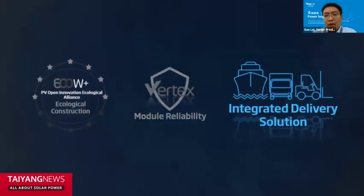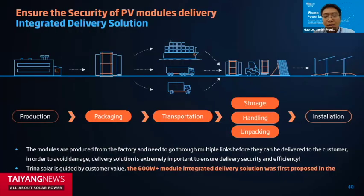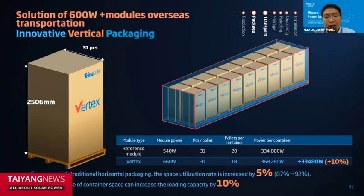Okay, so now I get into the third part, the integrated delivery solution. As I mentioned before, Trina is a customer value-driven company, and we tried our best to find out the saving points for customers. We conducted a study on the transportation part and found that the transportation of the module takes a big portion of the costs. So we try to introduce a better solution for module transportation to save cost and lower the carbon footprint. The solution we propose to our customer is a vertical one. Compared with a conventional module, the container space utilization rate can increase 5%.